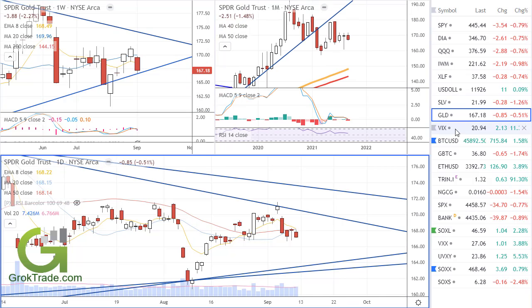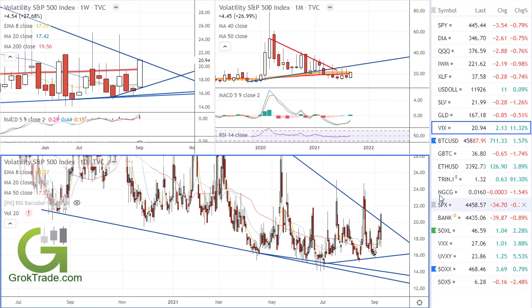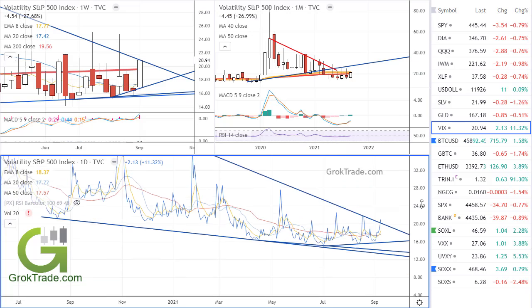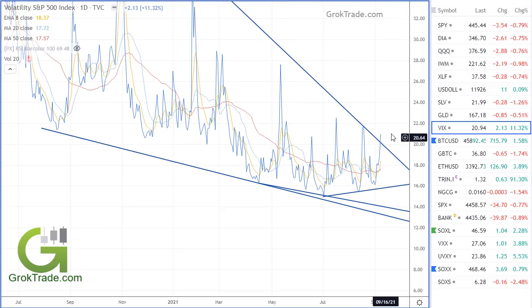So what I want to do is go to the VIX, see what's happening. Oh, are you kidding me? We have a resistance. Oh, here, let's go to a line chart so you can really see it. Resistance, resistance. We broke resistance. So we cracked resistance on fear. Fear indicator is now broken.